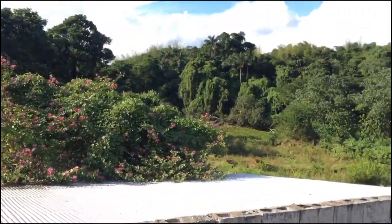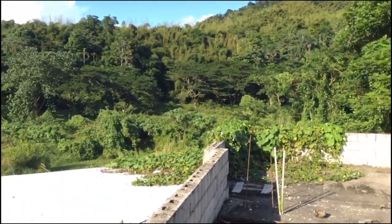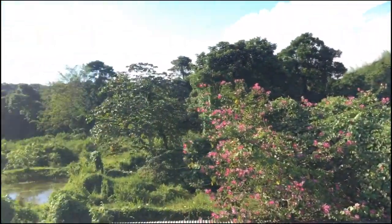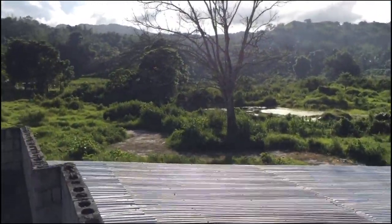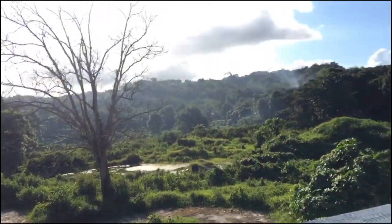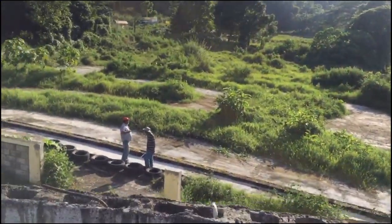Definitely big enough for what needs to be done. Almost as big, I think, as Camp Alpine, where I used to take the scouts in New York. This is maybe not close, maybe half the size, roughly. But definitely a nice big piece of land.